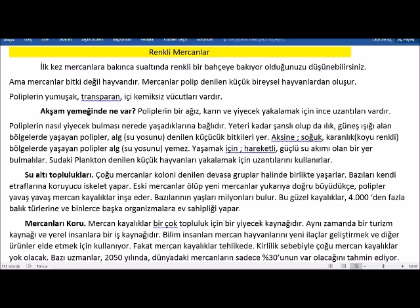Underwater communities, sualtı toplulukları. Most corals live together in huge groups called colonies. Çoğu mercanlar koloni denilen devasa gruplar halinde birlikte yaşarlar. Some build a protective skeleton around themselves. Bazıları kendi etraflarına koruyucu iskelet yapar. As old generations die and new ones grow on top, polyps slowly build up coral reefs. Eski mercanlar ölüp yeni mercanlar yukarıya doğru büyüdükçe polipler yavaş yavaş mercan kayalıkları inşa eder.